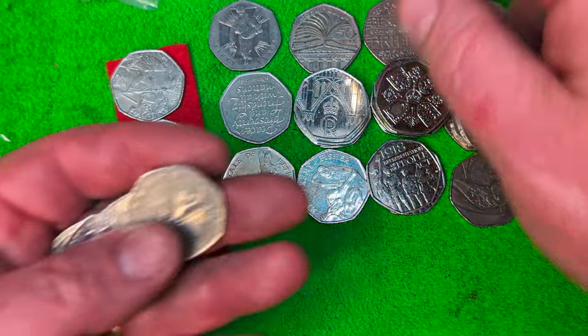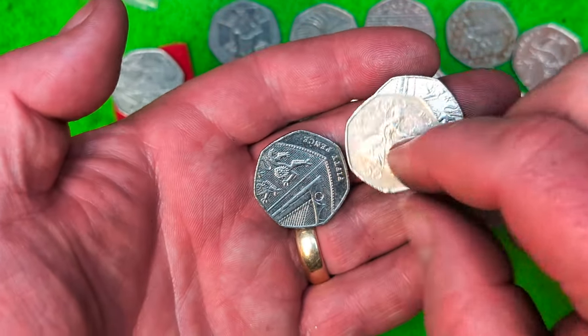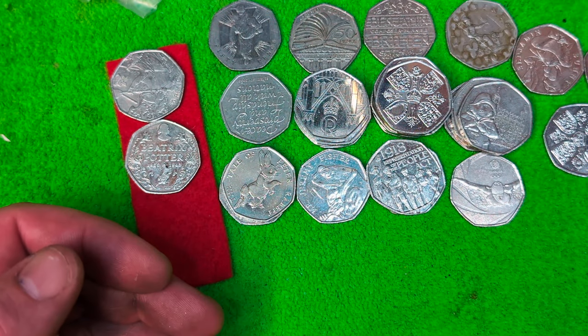Pretty cool coin. Benjamin Britten. Pretty cool. Hold on, what was that one? That's a 98, right.